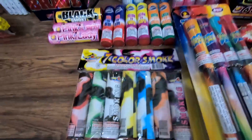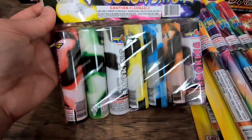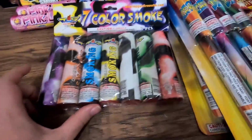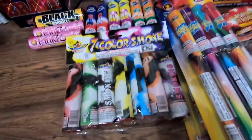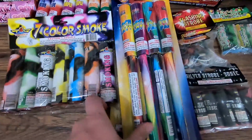Below that, we have 7 color smoke assortment. This is from Top Gun Fireworks. Obviously, we got 7 different colors. We got the red, green, white, yellow, blue, orange, and purple. Might dim off this pack. Just have to wait and see, it depends on how I want to demo it all.